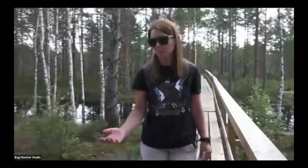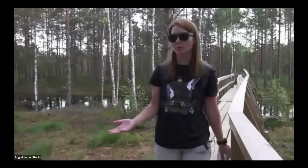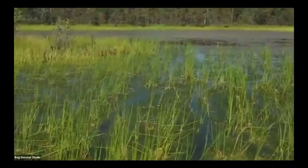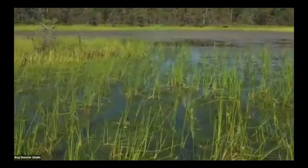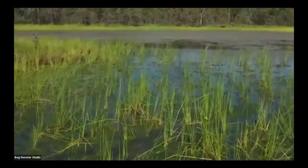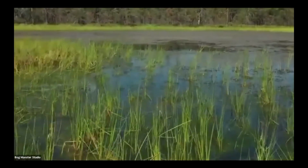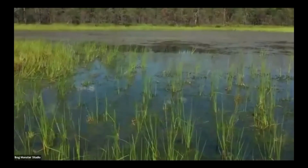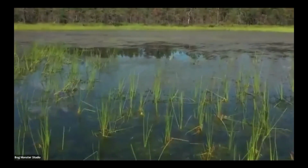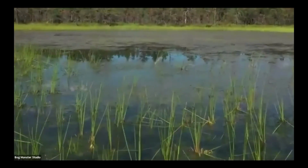You can see in this kind of area, we don't see any peat mosses. These have gone with drainage, but we see more shrubs like Ledum palustre, cloudberries, and a lot of pine trees. Some are dead due to peatland restoration, because when the water level is up again, the trees don't survive well.